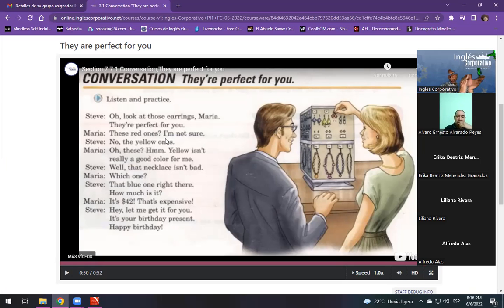Ahora bien, perfect, Liliana. You did a great job. Ahora, I got a question. Why Maria used this? ¿Por qué María ocupó this? Why? Porque es singular. No. María los tiene cerca.